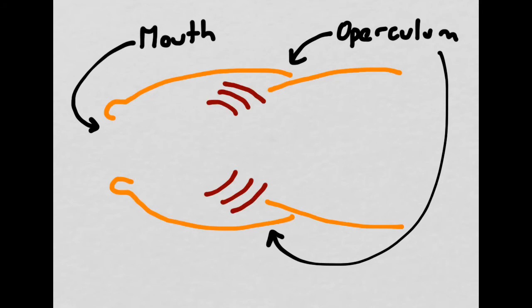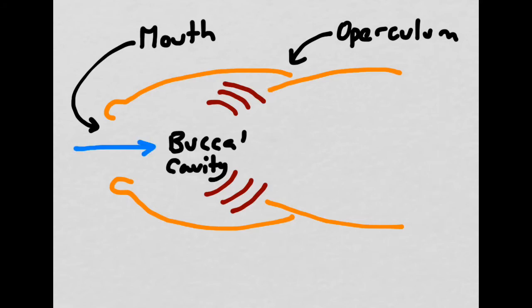We're now going to slice our fish open this way in order to look at what happens inside its body when it ventilates. Right now what we're looking at is a cross-section of the fish where the plane is parallel to the floor. On the left side of the screen you can see its mouth, and then on the top and bottom of your screen you can see its operculum. It has an operculum on both sides of its body, one on the left and one on the right, which protect the gill slits, which are right here.